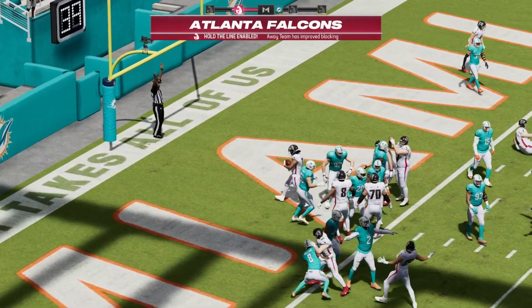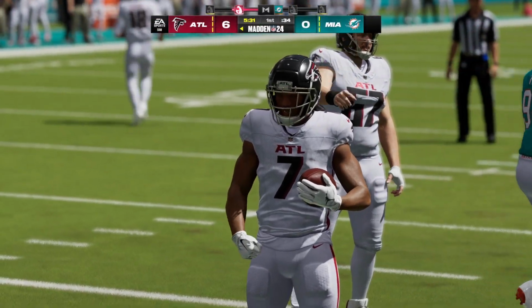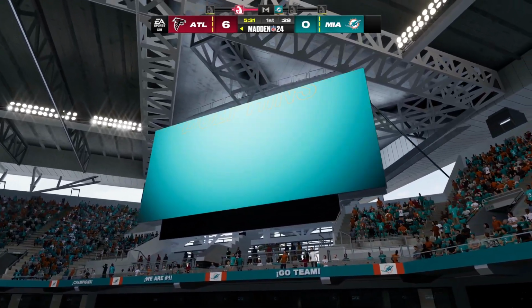And he will take it in for a Falcon touchdown. Bijan Robinson punching it in from a yard away. And the Falcons are on the board first here this afternoon.